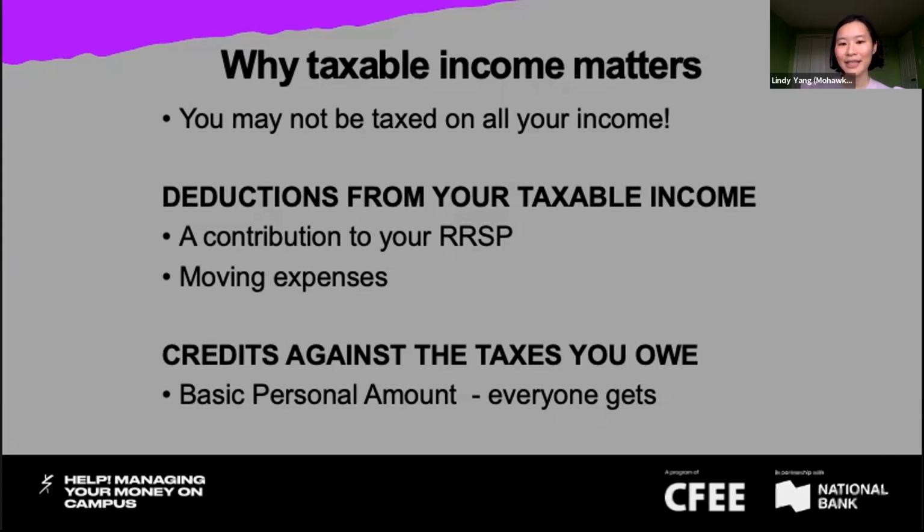There are also tax credits. Deductions from income reduce your taxable income, whereas tax credits are amounts that reduce the tax you pay on your taxable income. The more tax credits that apply to you, the more you can reduce your income tax. Everyone who files a tax return gets the basic personal amount as a non-refundable tax credit.